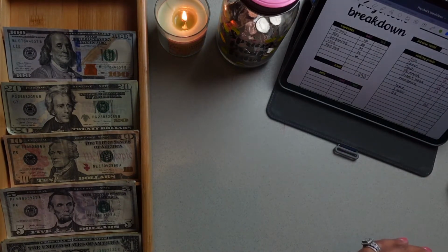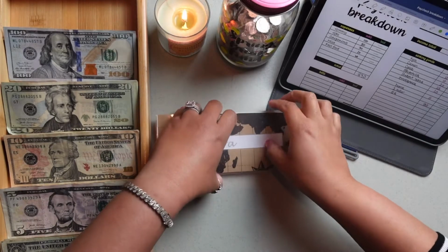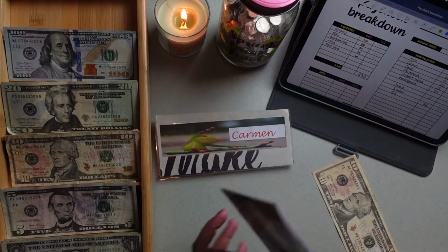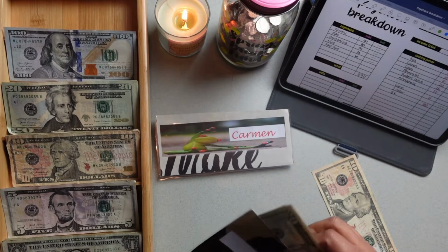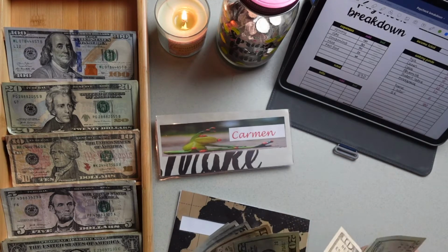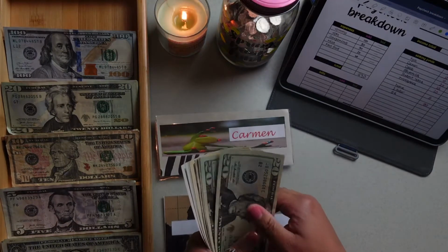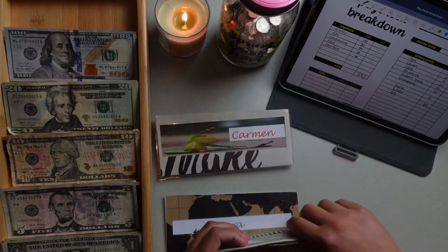So now we're going to start with the sinking funds. All right, so Kyra will be getting $10. All right, so Kyra has $20, $40, $60, $70, $80, $85, $90, $95.